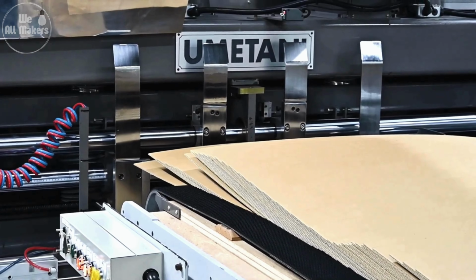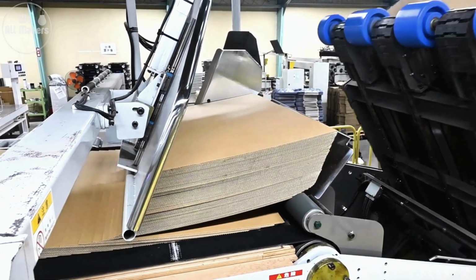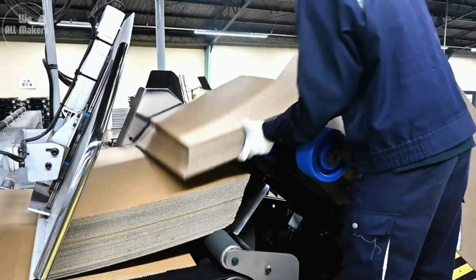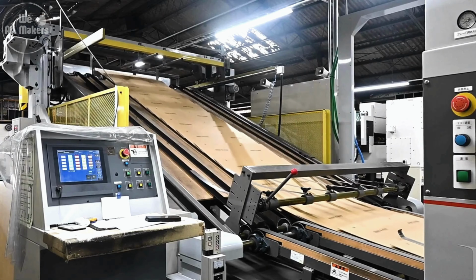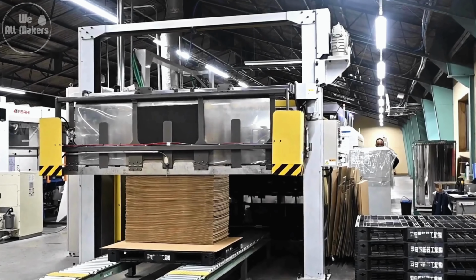In the print processing stage, the massive printing machines used are often called flexographic printers. These machines are highly advanced and capable of printing on various types of surfaces, including cardboard. One interesting fact is that these printers use flexible plates, which allow for rapid changes in design and high-resolution printing. This flexibility is crucial for producing customized and branded packaging quickly.